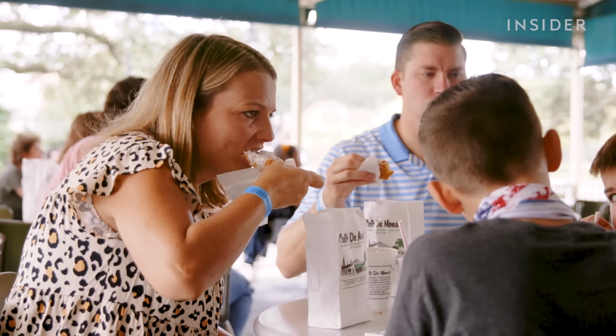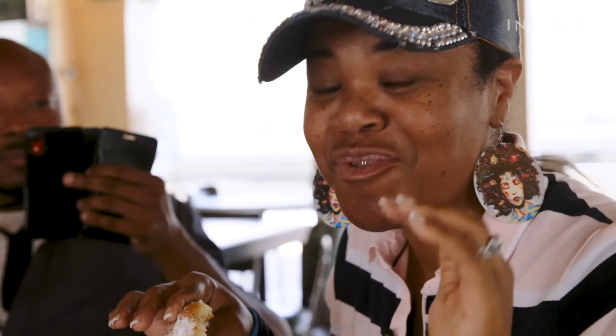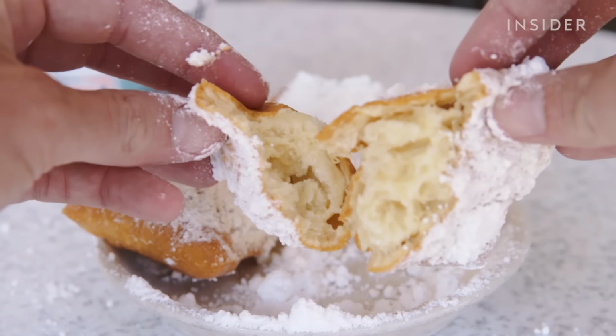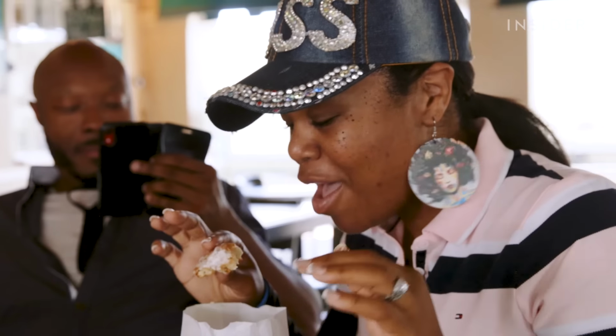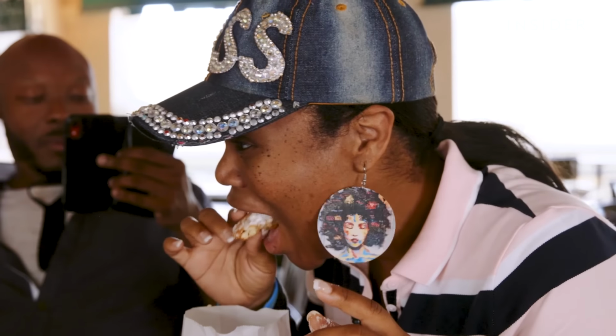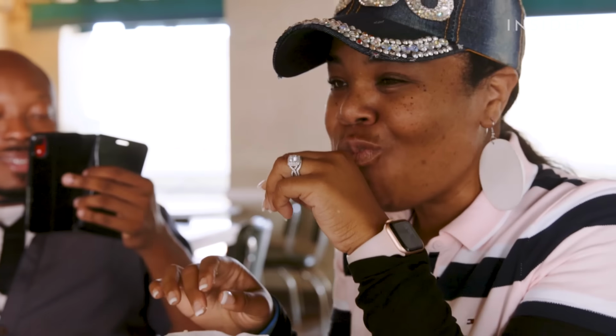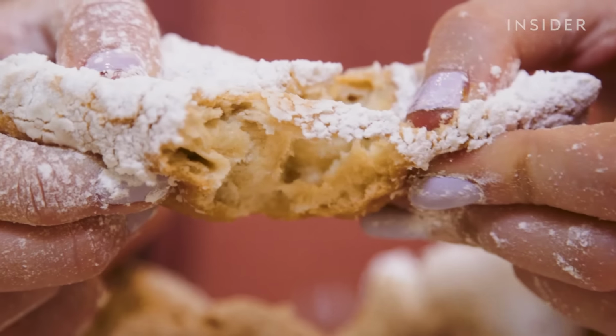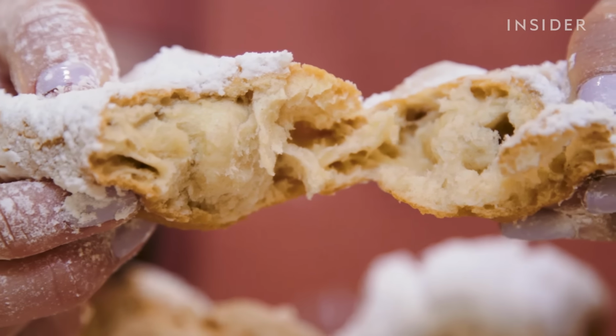Listen, you have to get them hot, like extremely hot, because, you see that? It's so airy and light. I gotta take another bite. It's so good. Better than a donut. Way better than a donut. It's just soft and chewy and excellent.